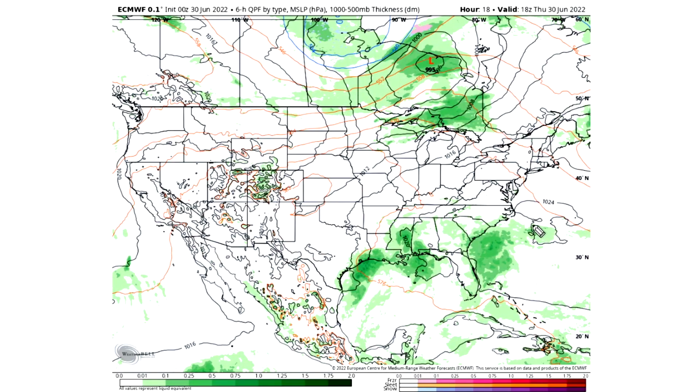Let's just move it towards this afternoon. We can see the southeast kind of succumbs to some of these storms. They start to pop up all over the place.